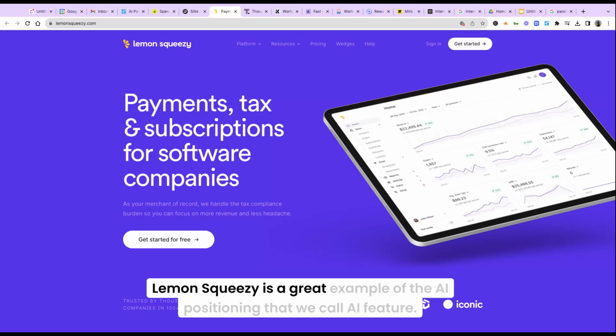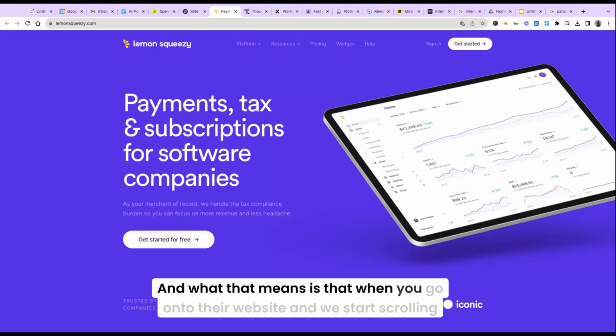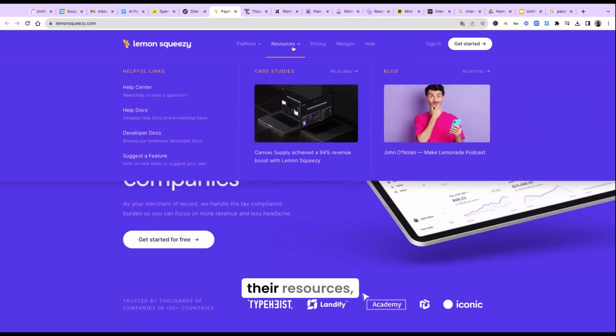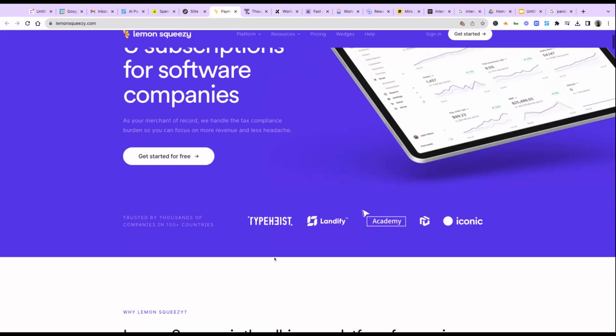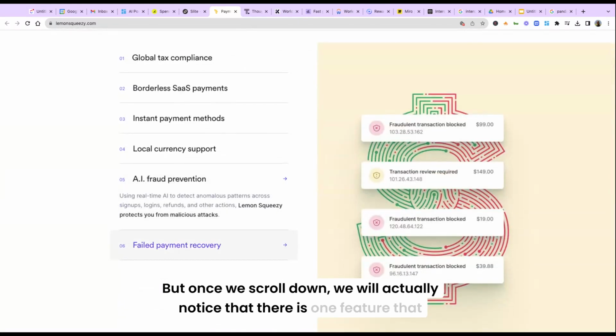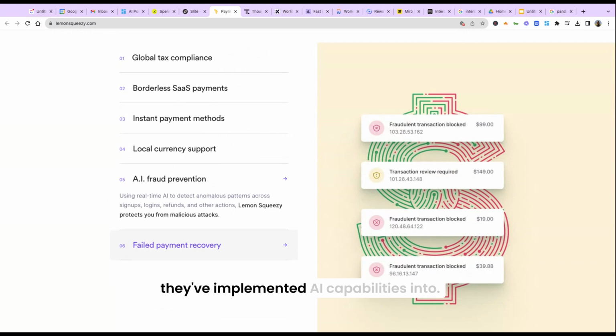Lemon Squeezy is a great example of the AI positioning that we call AI feature. And what that means is that when we go onto their website and we start scrolling through the website and we start looking under their platform drop-down menu or their resources, there isn't really a mention of AI. But once we scroll down, we will actually notice that there is one feature that they've implemented AI capabilities into. And for them, it's AI fraud prevention.